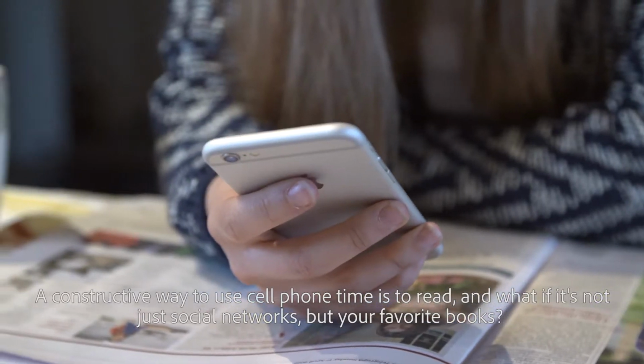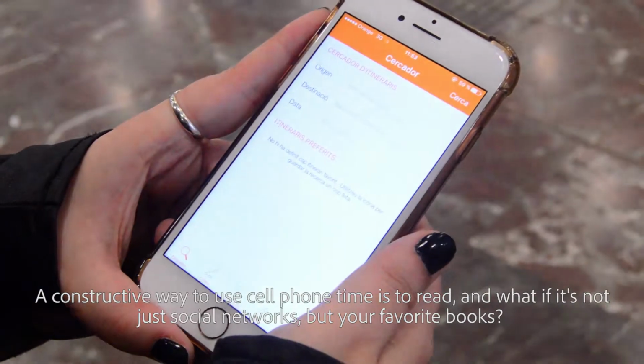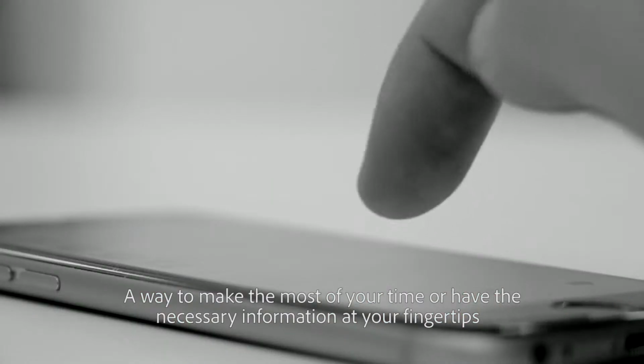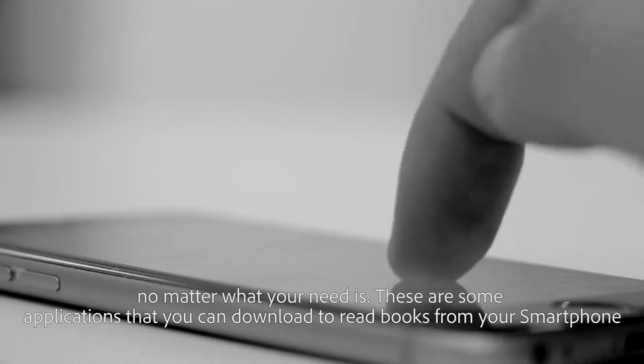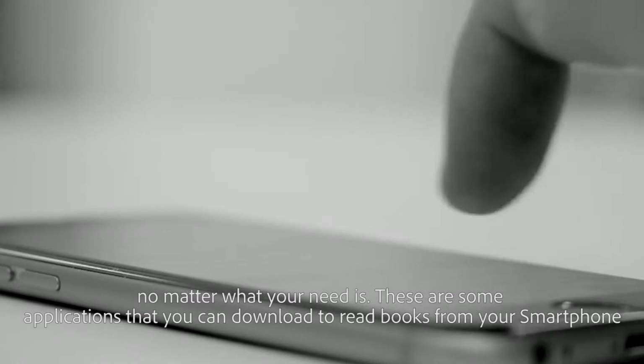A constructive way to use cell phone time is to read. And what if it's not just social networks, but your favorite books? A way to make the most of your time or have the necessary information at your fingertips, no matter what your need is. These are some applications that you can download to read books from your smartphone.